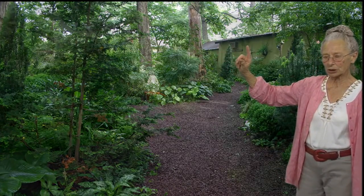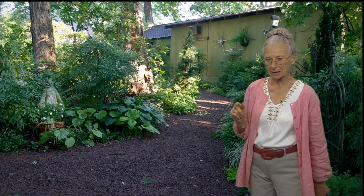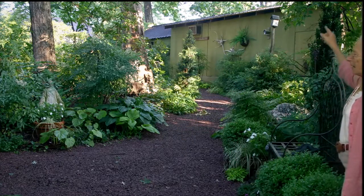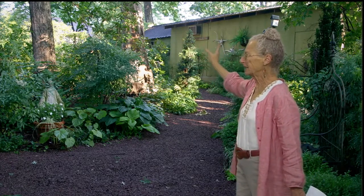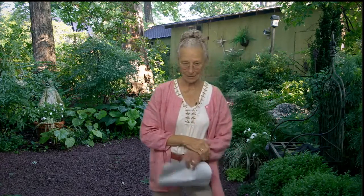Okay, one more picture as a teaser for where we're going next. We're going to travel up this path. We're going to travel past Nandina. We're going to travel past upright boxwood. Here's another one that leads the eye. And some fun things on the shed as we're going to our next destination. So we will be back in a moment, and we're going to show you another fun place and fun idea in the garden.